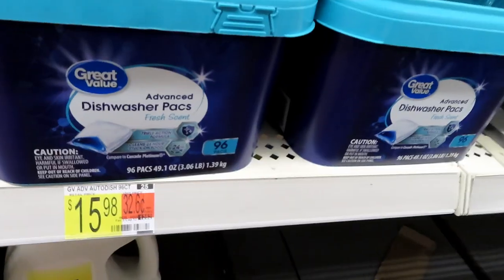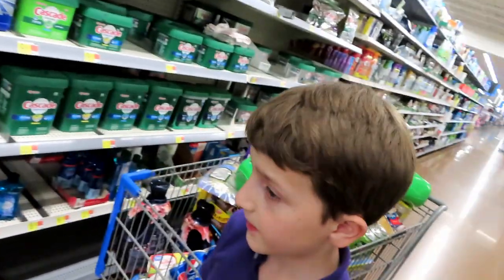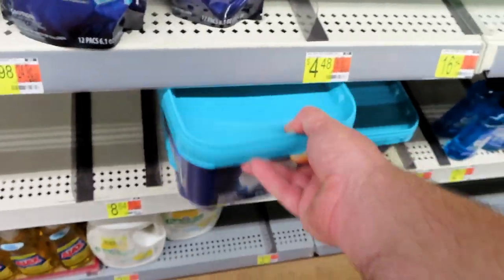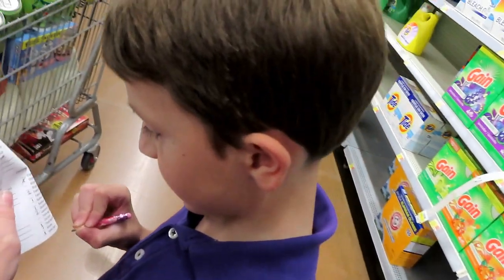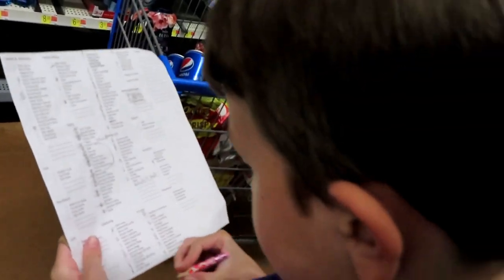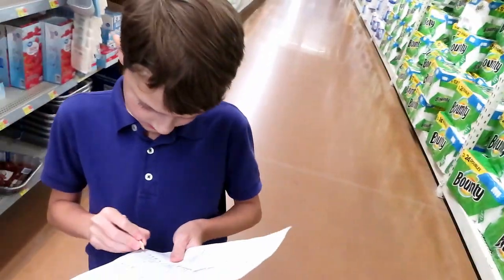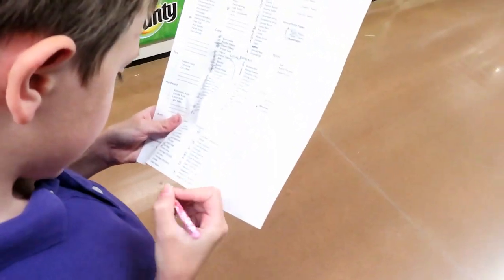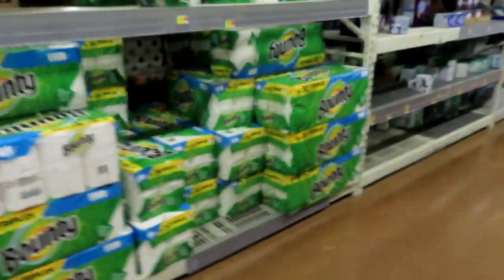All right, what's next? He says these are advanced. We need advanced. What's advanced mean? It means they're more expensive. They're supposed to be better, but let's just get these. What's next? Two fabric sheets. We got those. Dryer sheets. We don't need dryer sheets, but we do need fabric softener. And then gallon bags. Let's get some of these. We got the laundry soap, yep. Now, one trash bag. Kitchen, I got those, yep. Windex and toilet paper. Okay, let's go.